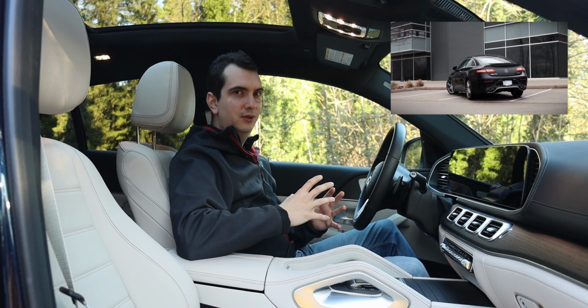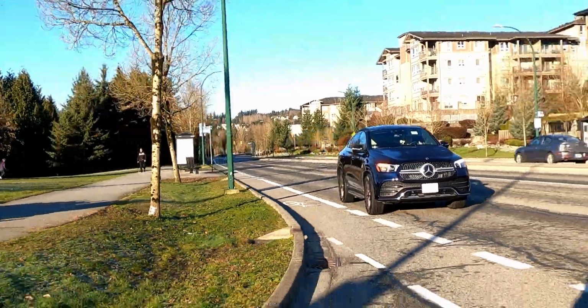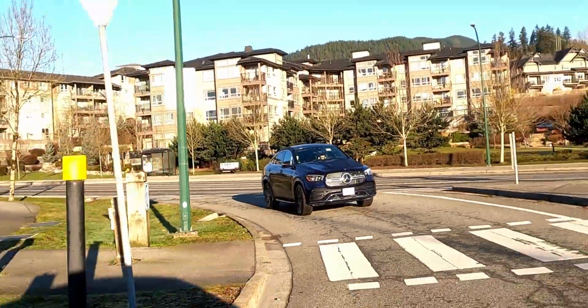But my problem with that one is that those are all capacitive touch buttons and they are just way too finicky and too much of a distraction when you're driving.